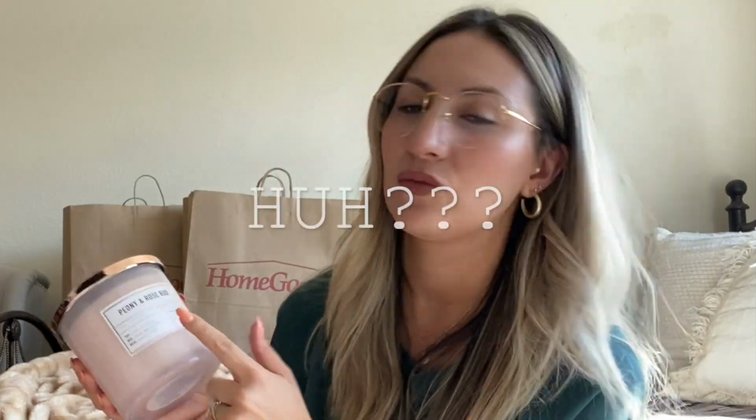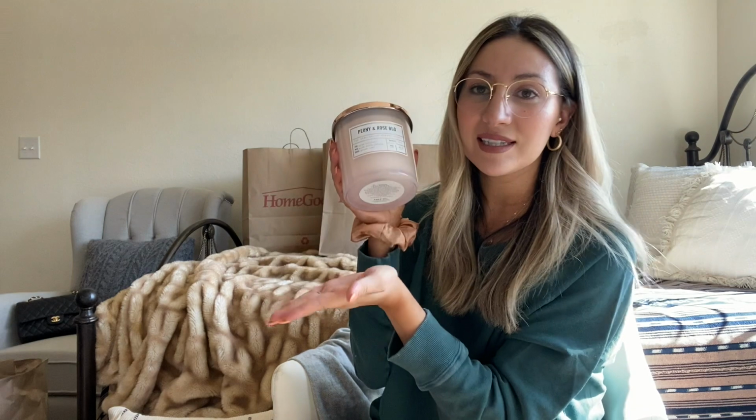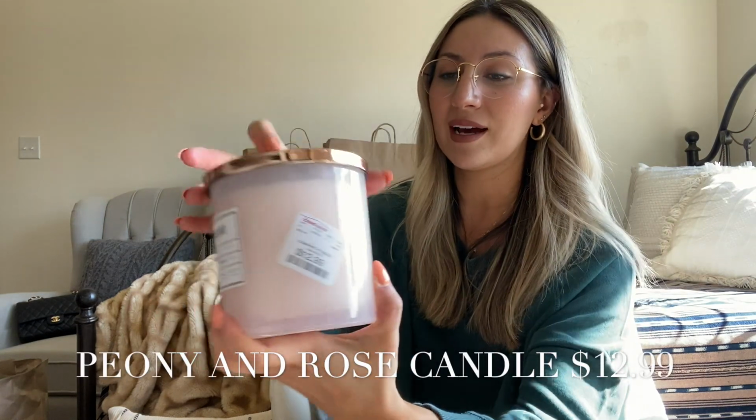Next I got a candle because I feel like I just can't go to Homegoods without getting a candle. And of course I got it in the peony and rosebud scent. And this thing is huge and it's only $12.99. Oh, it smells so good. It smells like fresh flowers.